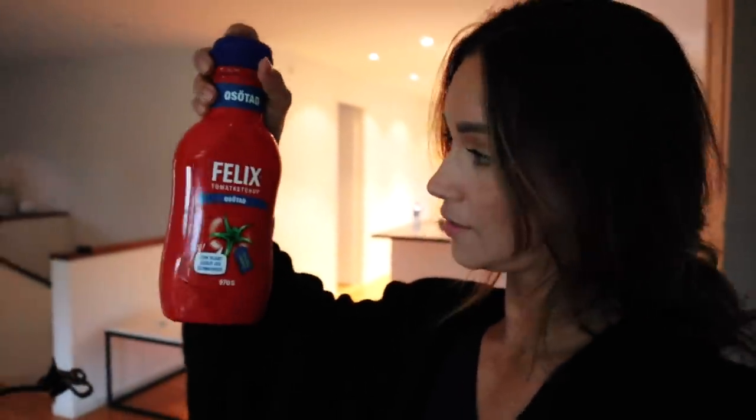And in Sweden, obviously, we have this one, and this is Felix ketchup, and it is unsweetened ketchup with no sugar. So my question is, do you have this type of ketchup in other countries, like US, UK, Germany, France, whatever country you're from? Do you have this kind of ketchup?